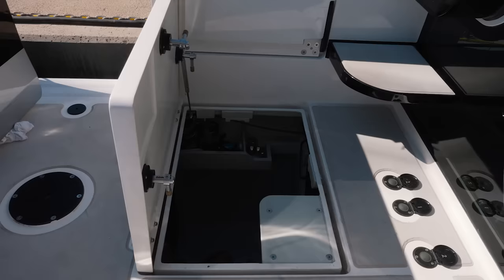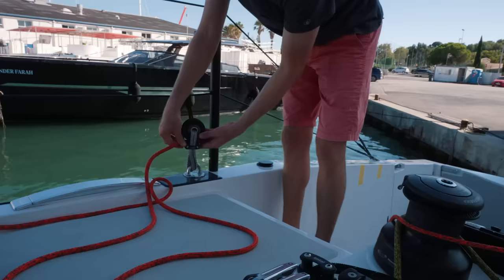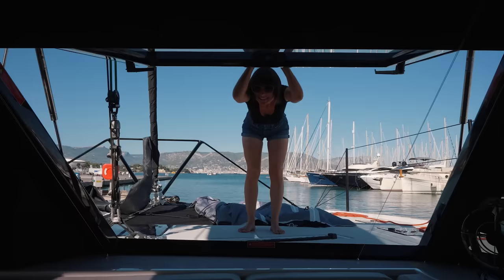Hey, can someone out there pass me the island keys, please? Here you go. Oh, well, that was great, thank you. Another shot of whiskey here. Sweet. Let's go sailing.